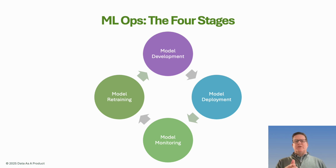This is when the input data no longer matches the data the model was trained on. This would degrade its performance over time. For example, a recommendation engine might perform poorly if user preferences shift significantly.